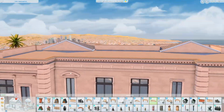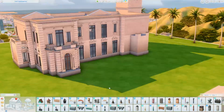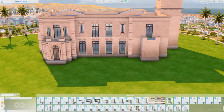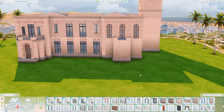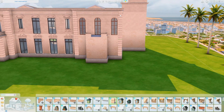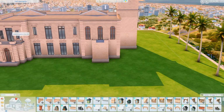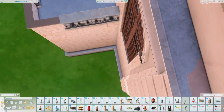And because this lot is backlit, I started to build it the wrong way around, and then I think soon I'm gonna turn this back around so I could start doing the landscaping and then also see this part from the beautifully lit side of the lot. So where was I? I was talking about weddings.